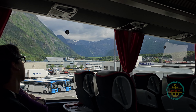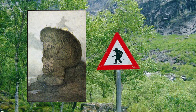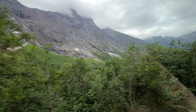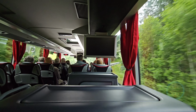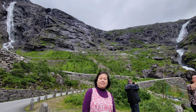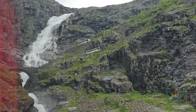Second, we took a local bus tour up the Troll Road to the Trollstigen Plateau. Legends abound about trolls who live in these walls. It certainly looks like a land where giants live. Wide, sheer, imposing. The ride took about an hour and a half. First, past sublime scenery. Then a twisty, windy negotiation up the road.